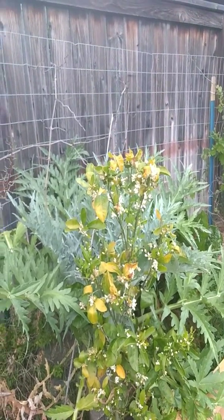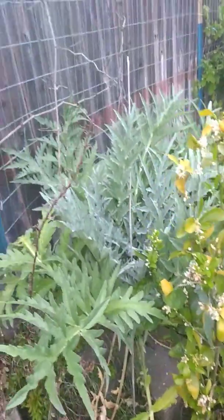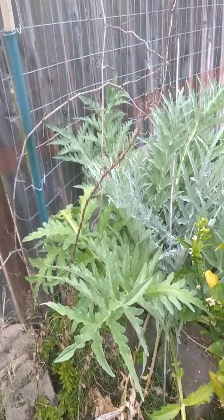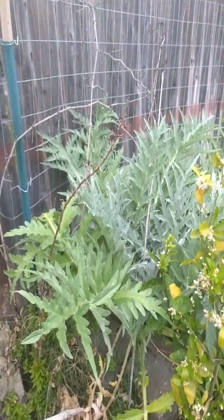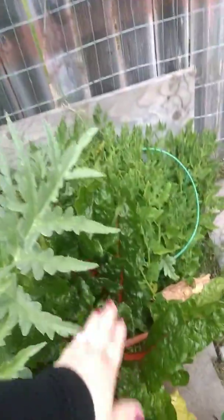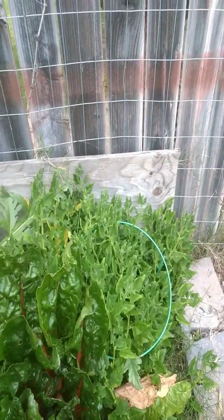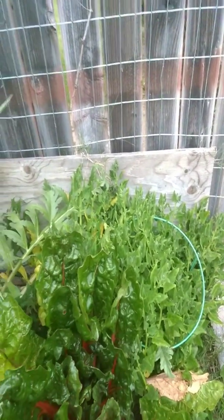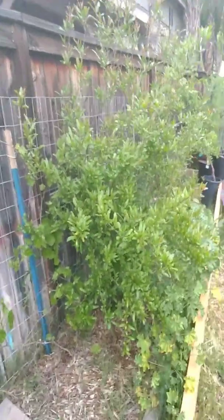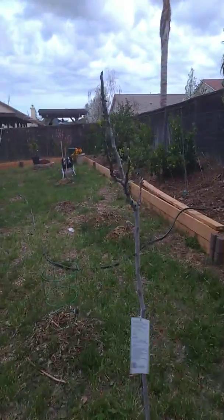This is not doing so well. It's a Violetta di Bordeaux. I mean, it is popping out finally, but I want to get it to have lower branches. So I think I'm going to graft onto it, because I believe this is the graft line right there. So I don't think I will get any fruit below this point.